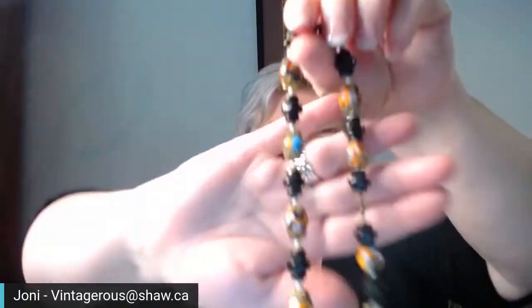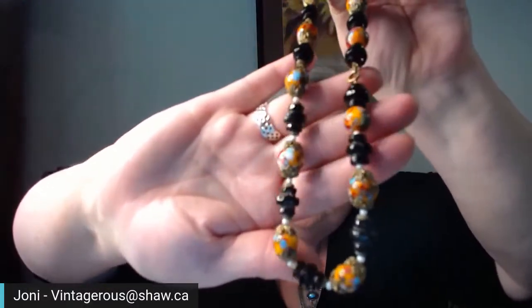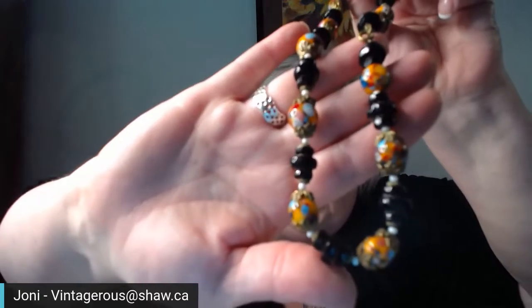It is a little choker necklace, and I believe that these are Venetian glass beads. Could be Czech as well. It's hard to tell. Could be Czech, but just gorgeous. There were a lot of other Czech sort of pieces in here as well. So, they very well could be Czech beads, but just gorgeous. Here, let me put it on the neck. That'll make it look better.